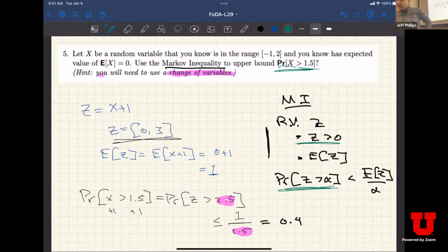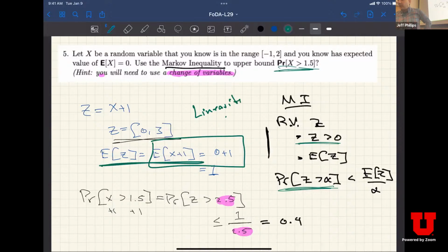Also, we looked at the linearity of expectation here. This is also a key thing. I can factor out scale multiples and additions from the expectation.